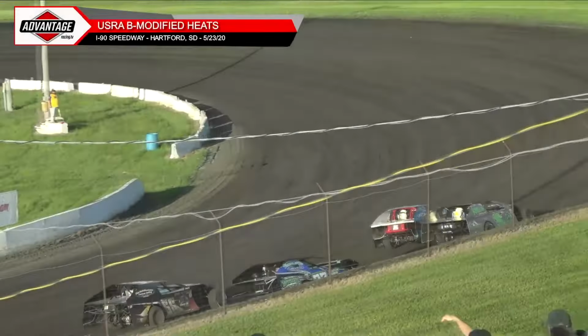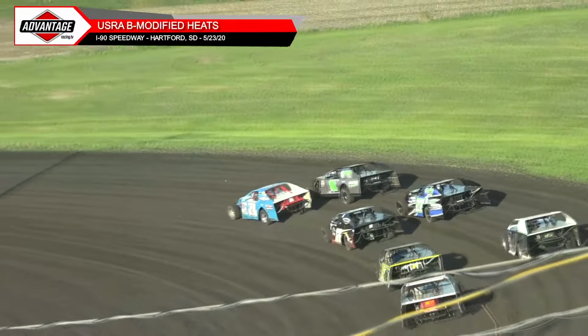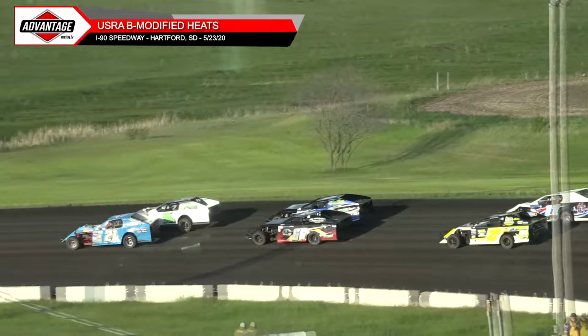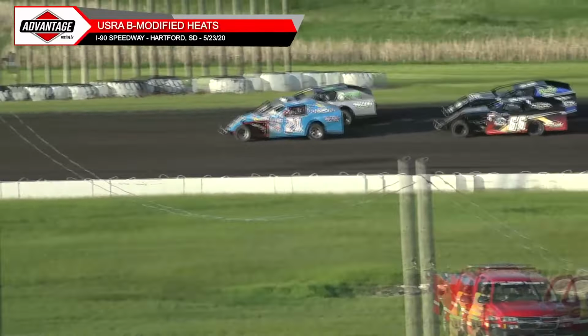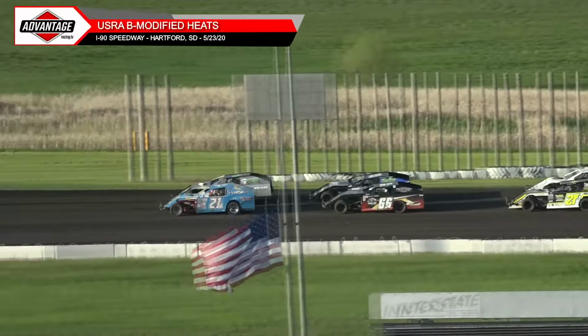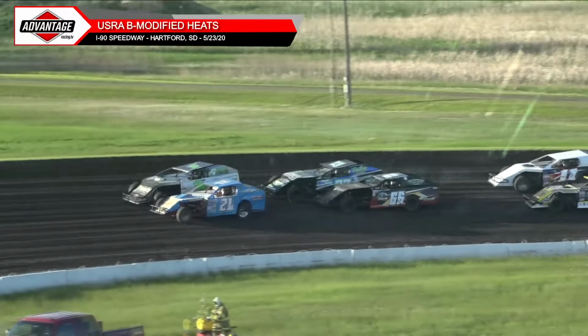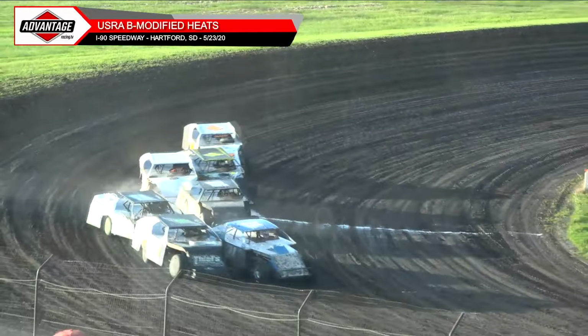For your third of 4 heat races tonight in this B-Modified division. Again, 29 entries, 16 go directly to the A, 4 from a B to give us 20 for tonight's A main. Clint Erickson, Camden Myers, row number 1, ready for the green, and we're underway in heat 3.